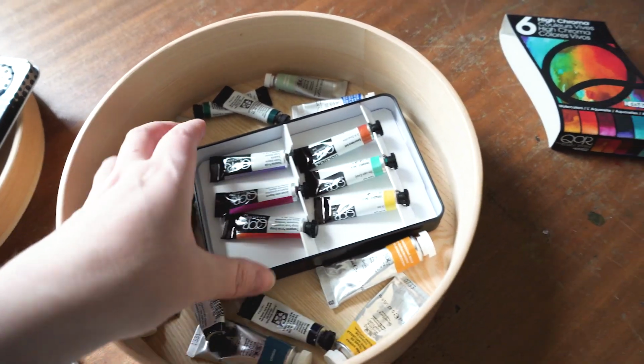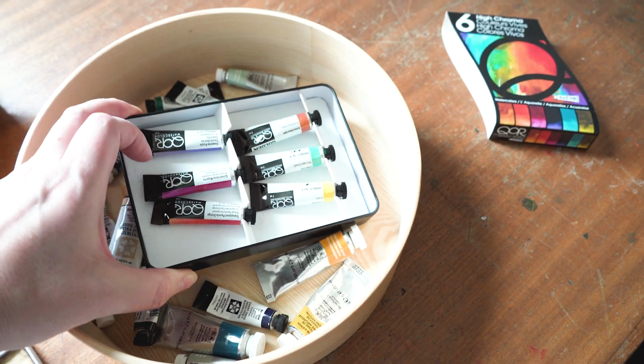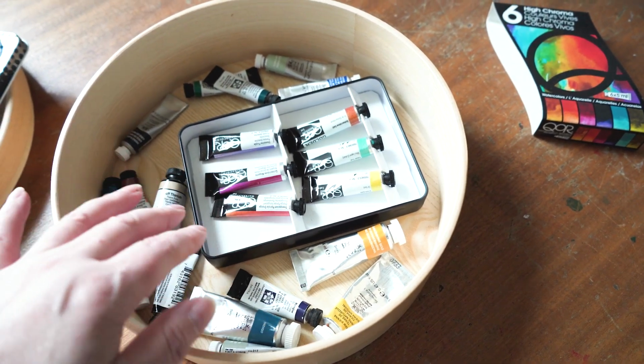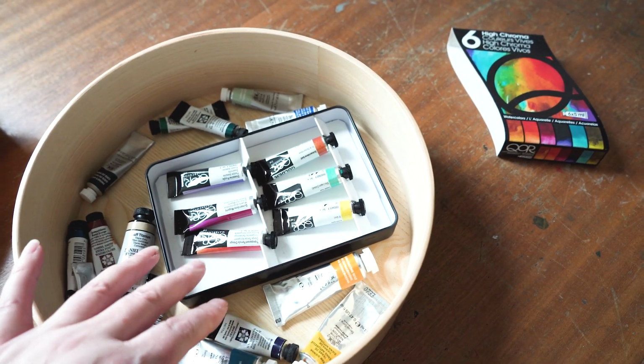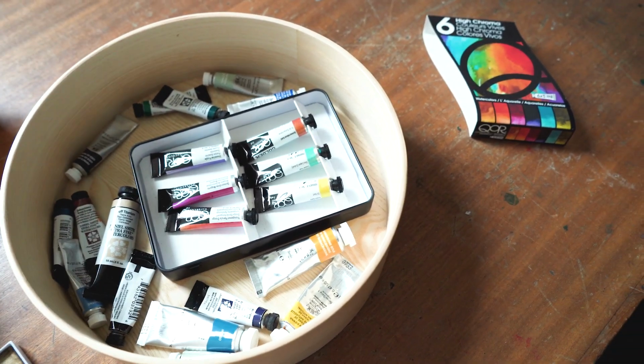This is a set of core watercolour paints. This is the high chroma set. And I've been testing and swatching these. Haven't really done very much with them, but I find that's the way that I like to buy a new supply and play with it a bit, and then I'll work out what to do with it.